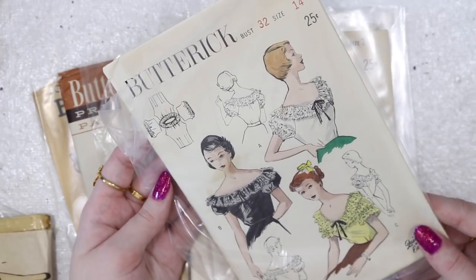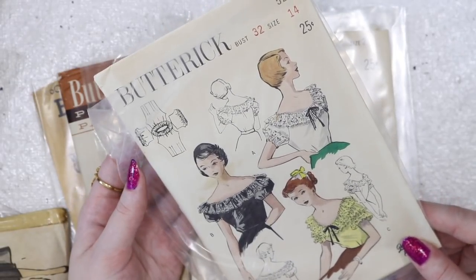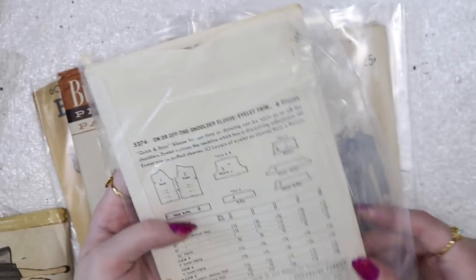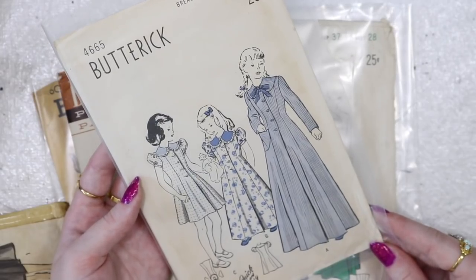This is so cute. This is a Butterick kind of milkmaid blouse pattern with raglan sleeves from the late 40s, early 50s. Feels like it could be factory folded, and it looks very, very simple to construct. It's only 8 pieces. Here's a Butterick children's pattern in a size 2 that feels factory folded.